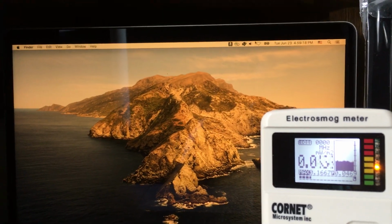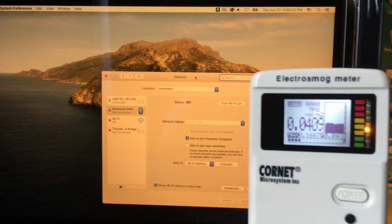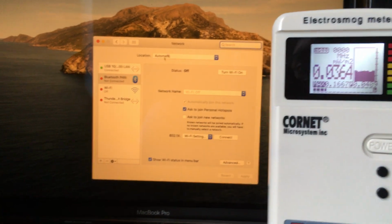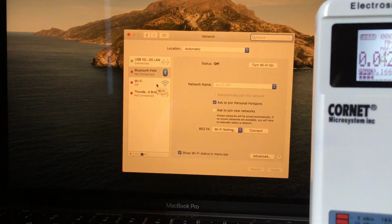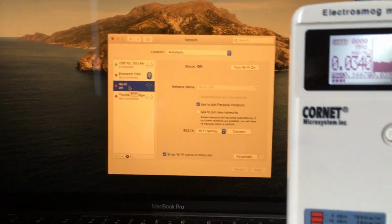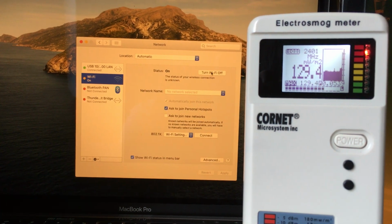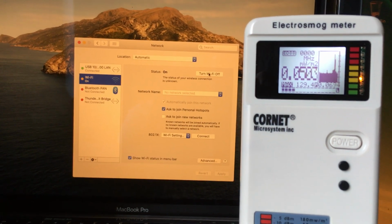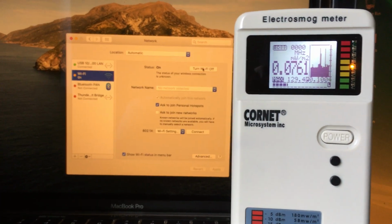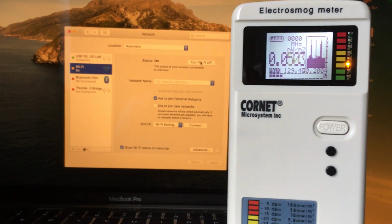So let's play with the settings here a bit. If we come here and go to network preferences, you can see that obviously this laptop has wireless and it has Bluetooth, or it has Wi-Fi and it has Bluetooth. So we go ahead and turn the Wi-Fi on. Okay, well that pretty much just spoke for itself. So this is just turning the radio on. It's not actually connected to any network. Right now it's just looking for stuff.